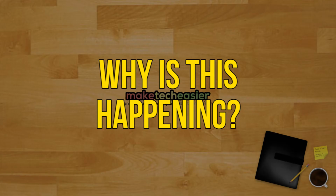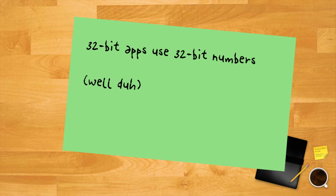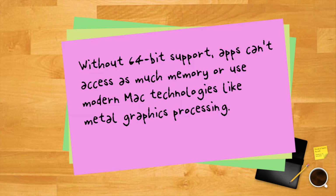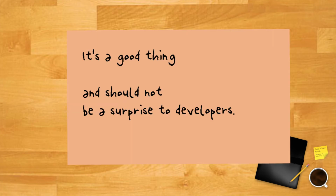Why is this happening? This is happening because Apple is phasing out support for 32-bit applications in macOS. 32-bit apps use 32-bit numbers, which use 32 ones and zeros to represent numbers in the program. This smaller number space limits the app itself and the app's compatibility. Without 64-bit support, apps can't access as much memory or use modern Mac technologies like Metal graphics processing. Outside of compatibility issues, there are few good reasons for modern apps to run in the outdated 32-bit mode. The move towards 64-bit has been a long time coming and should not surprise developers.